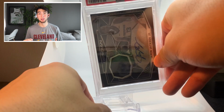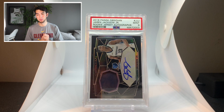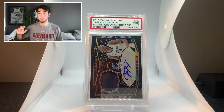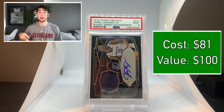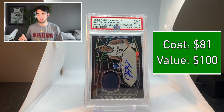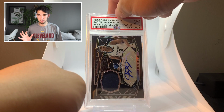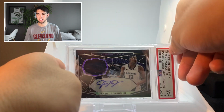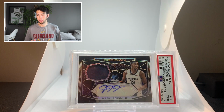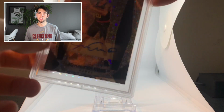Next one, guys, Jaren Jackson. Big believer in him. He was having a great bubble. I thought he was going to be really big. Obviously got hurt, but Obsidian here, RPA, thick card again, numbered out of 50, getting the PSA 9. I really like the look of these, and he's coming off an injury, so probably not my biggest value right now, but big fan of Jaren Jackson, and really happy to have this card in the collection. I like to buy what looks good to me, and this one definitely does.